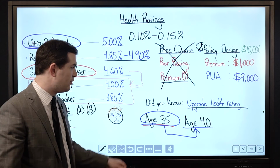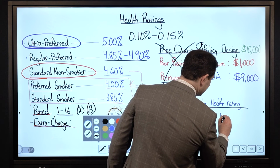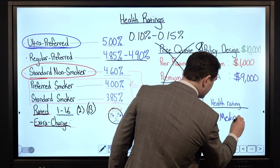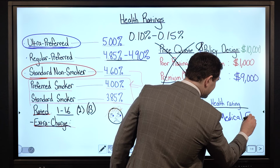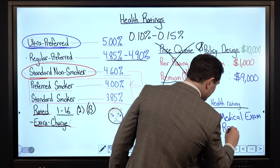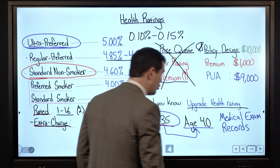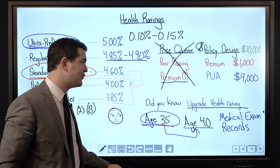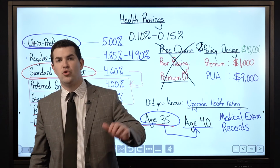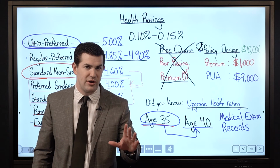Now, here's the thing. In order to receive that health rating upgrade, I have to go through the same underwriting process that I originally went through, which consists of a medical exam. The company will order medical records. And let's say my health is worse. Let's say they discover a major underlying health issue. When I go through this again, they cannot downgrade a rating once a policy started. So that's locked in your original rating no matter what.